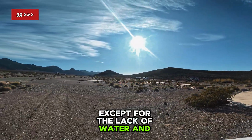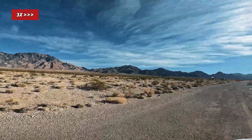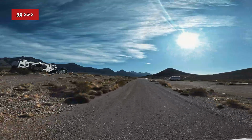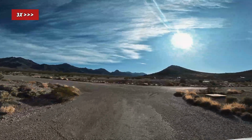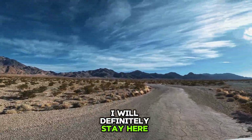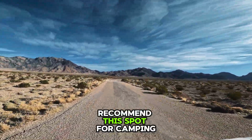Except for the lack of water and toilets, there is nothing to complain about. I will definitely stay here next time. If you're considering a trip to Death Valley National Park, I highly recommend this spot for camping.